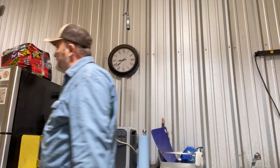Now let's talk about generators. I've always had fuel stored, gasoline stored for generators. Now when you do that, let me show you what I use.